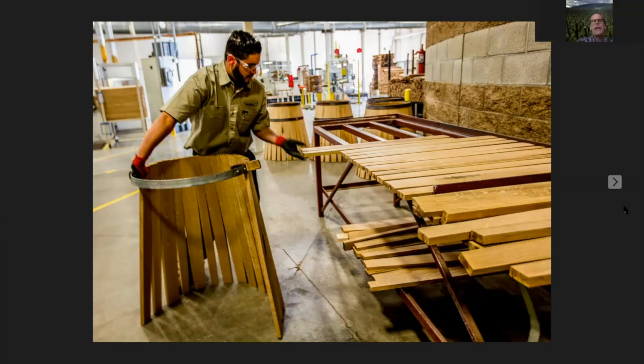So you have layout, which is placing the staves on the table. And then you have raising, which is transferring the staves inside the hoops to start the barrel assembly. And it's one of my favorite things to do is to take people on tours of cooperages, because only then, I think, can you really appreciate the skill of these people raising the barrels.